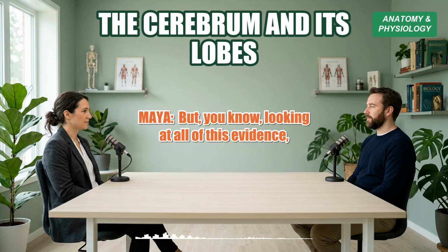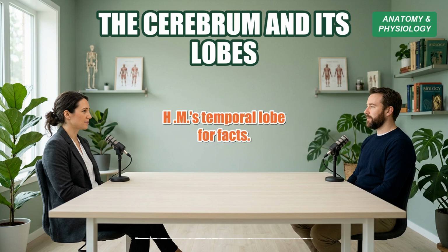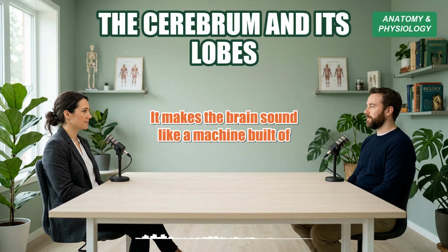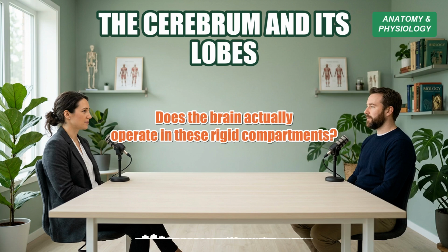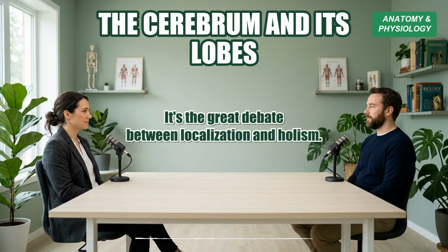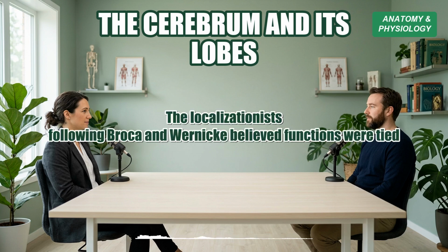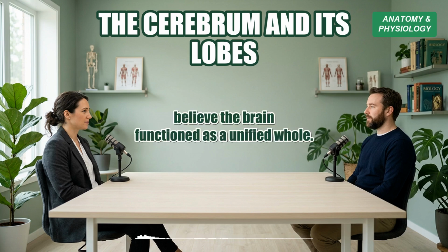But looking at all of this evidence, Broca's area for speech, Gage's frontal lobe for impulse control, HM's temporal lobe for facts, it makes the brain sound like a machine built of completely independent, isolated parts. Like a sealed-off assembly line. Does the brain actually operate in these rigid compartments? You've just hit on the central historical tension in neuroscience. It's the great debate between localization and holism. The localizationists, following Broca and Wernicke, believed functions were tied to specific coordinates. The holists, on the other hand, believed the brain functioned as a unified whole.